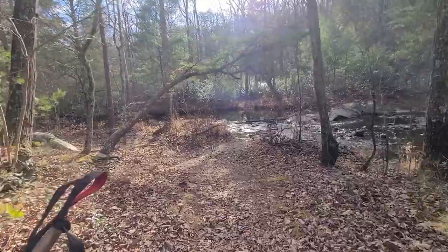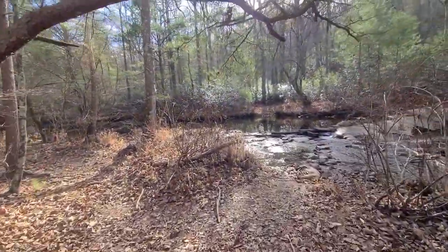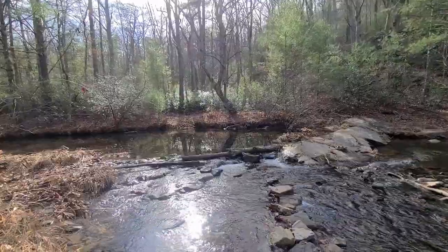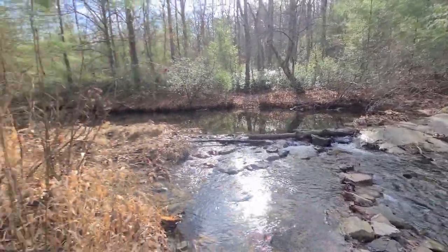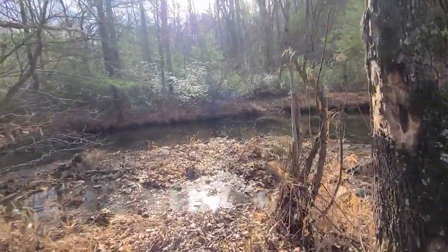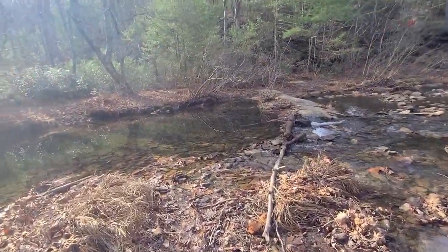And this looks like my first crossing. Here, looks like the trail continues on the other side. Oh boy. We got trail runners on, so it's not exactly the most waterproof thing I've ever worn. But at least the temperature has gone up. So it's not that cold out.